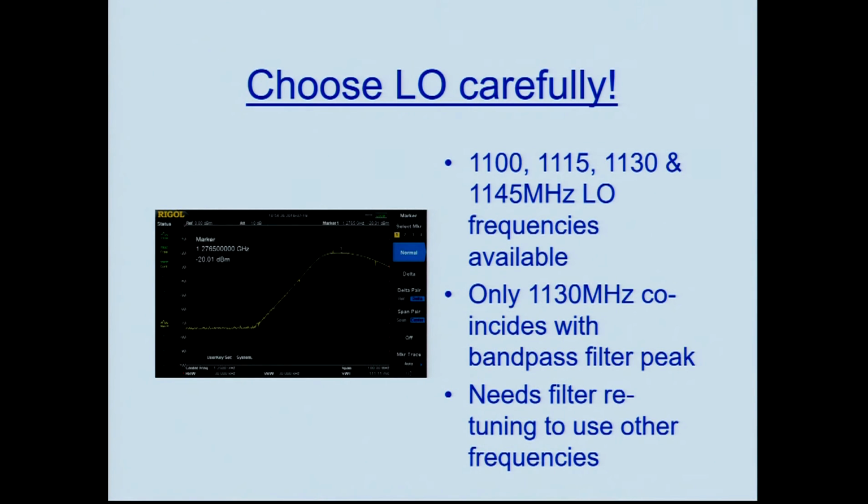It's got 4 local oscillator frequencies which you select by little jumper pins inside, and when I first had this, I thought, let's make the arithmetic easy and we'll choose 1100 megahertz as the local oscillator frequency, and I can add 146 to that quite easily. But it was a big mistake because you can see from this picture that there's quite a lot of bandpass filtering in this, and if you choose 1100 as your local oscillator frequency, the output comes 10 or 12 dBs down this bandpass curve. And so you need to choose 1130 as the local oscillator frequency to get it at the peak of that curve.